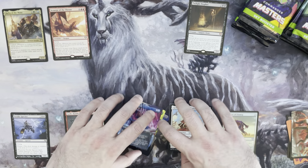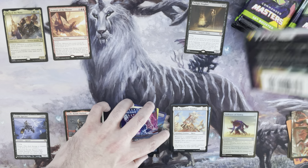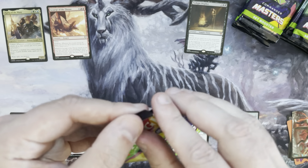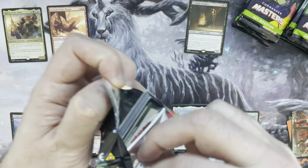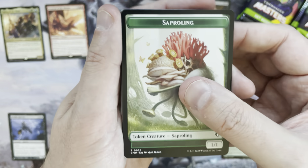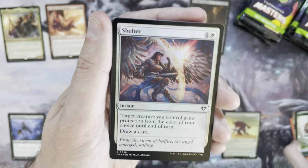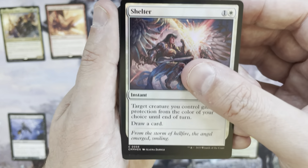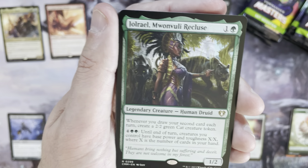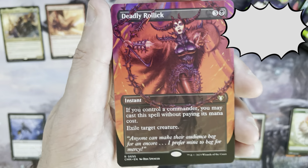So, we know the hits, right? We know the hits for Jeweled Lotus. Jeweled Lotus is still sitting at $70. Interestingly enough, Doubling Season is still holding fairly strong at about $40. But it was in Enchanted Tales, now in Wilds of Eldraine, so it didn't have a chance to really recover. Shelter, a foil common. Right after that, Azusa's Predation. Jolrael, Mwonvuli Recluse. Ooh, there we go. There's finally a good hit for us.